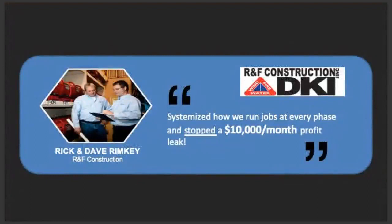We got them using Trello, guys, and look at the results they got. These are two brothers. They do restorations, construction. They basically cover every trade and every kind of work out there. And they thought that more work was a solution to more profits. So they scaled up their sales, only to find, as we saw in that example, that more work actually meant less money in the bank.